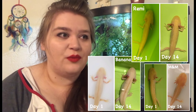We have Banana, Remy, M&M. We took in 10 axolotls from Milwaukee a few weeks ago, and we've been rehoming them because they were just a breeder who didn't have the space anymore. I took that moment where I felt like a complete and total failure for losing Mushu and turned it into something completely different. I turned it into my way of doing good in the world.